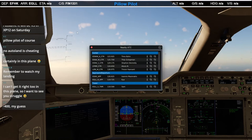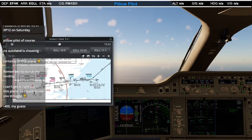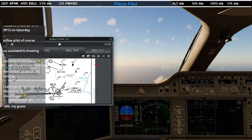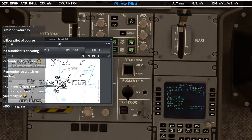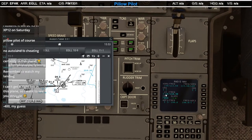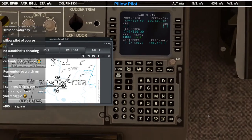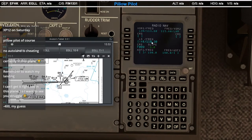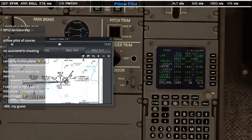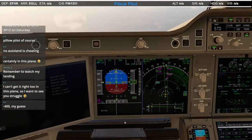So, charts wise. We're on like a downwind. Let's check our ILS frequency, 110.3. That's correct. IAA. It's got IRR. That'll do. 110.309. That's right, it should pick it up in a minute then. That's got it, it looks like, so we'll go with that.